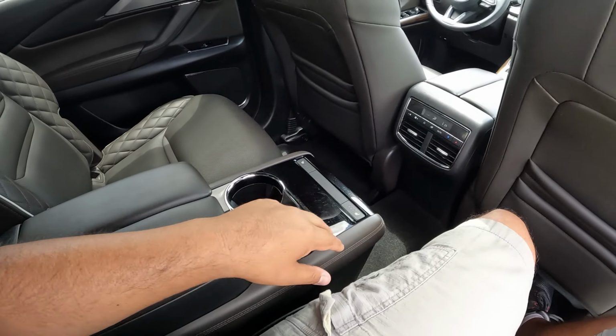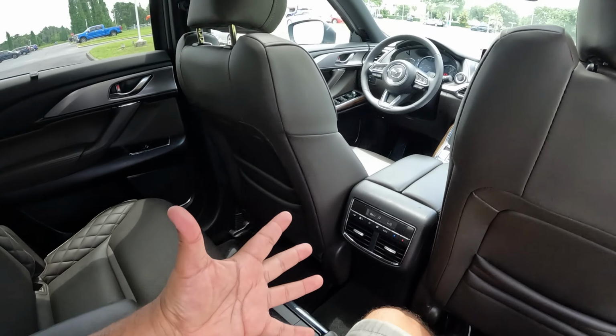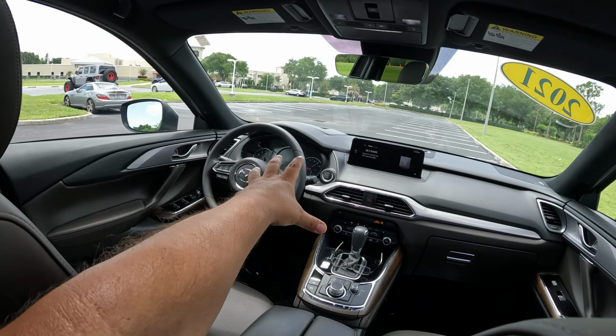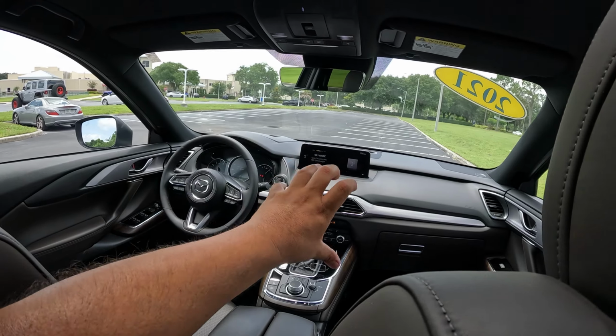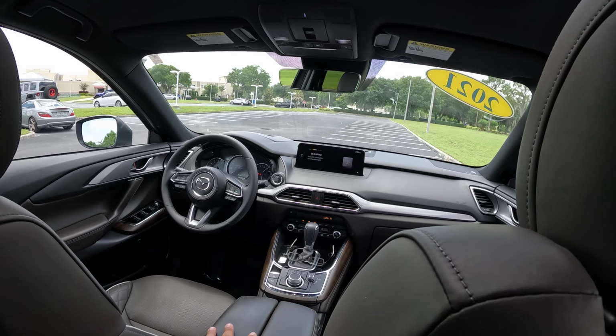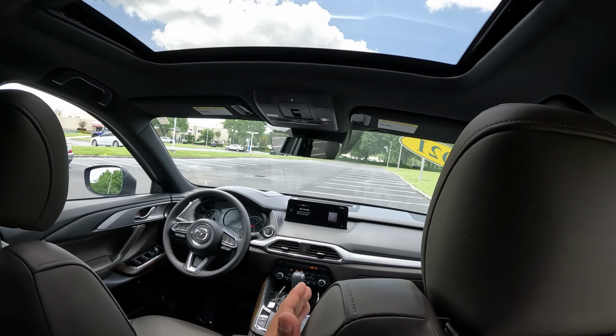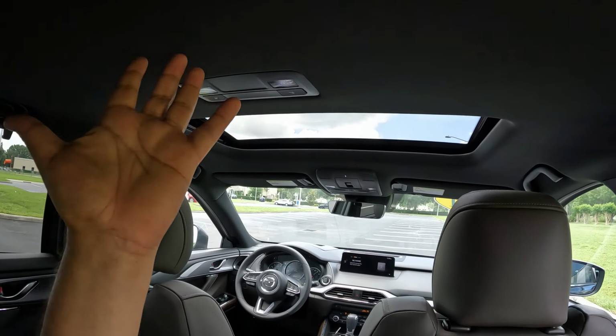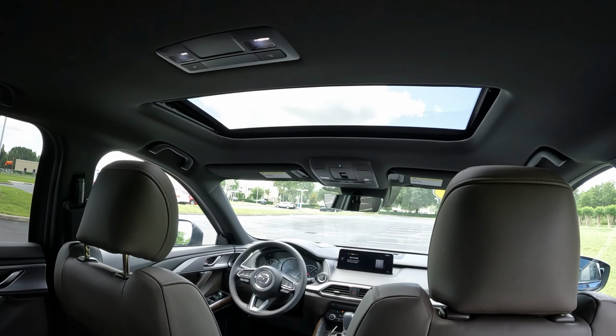A nice center armrest with the leather, really nice. Everything's really nice the way it is. Very comfortable here in the rear. As you can see, guys, here we have the dash layout, which is really cool. Really love this. It's a very upscale design, considering the price range this Mazda is in. We got the sunroof here in the middle, and I wish they did a panoramic sunroof, because they can do something like that, but obviously Mazda does not offer that.